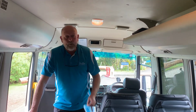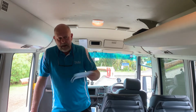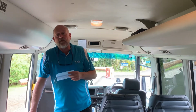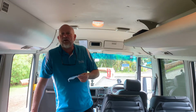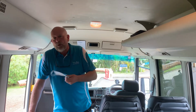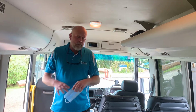Masks, folks, you've all been asked to bring masks. I carry spare masks with me. It's not a requirement to wear a mask on the coach. If you feel comfortable, please do. But if you do have a little bit of a tickle or a cough or something, it really does help to wear the mask, just to stop your minor cold perhaps spreading through the rest of the group.